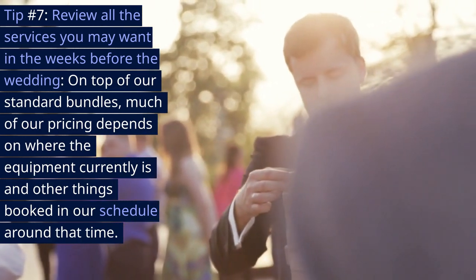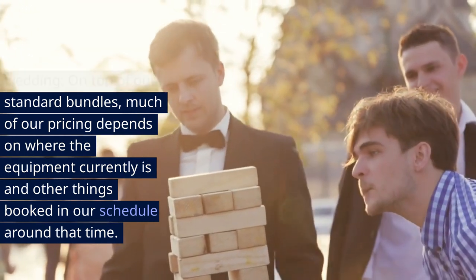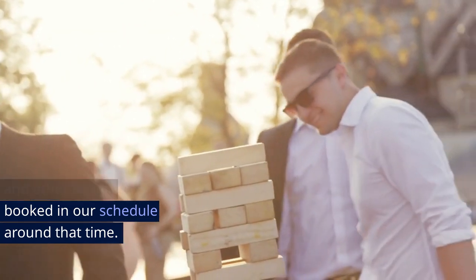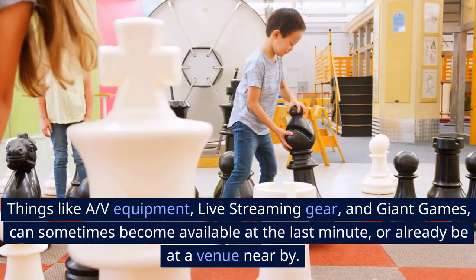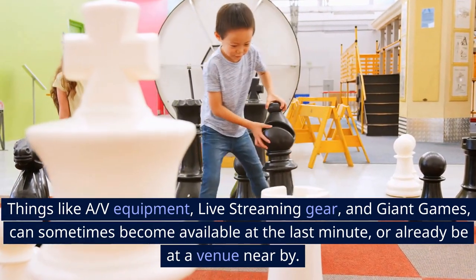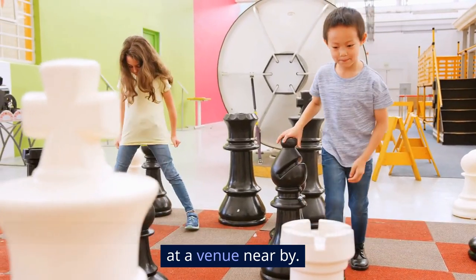Tip number 7. Review all the services you may want in the weeks before the wedding. On top of our standard bundles, much of our pricing depends on where the equipment currently is and other things booked in our schedule around that time. Things like AV equipment, live streaming gear, and giant games can sometimes become available at the last minute or already be at a venue nearby.